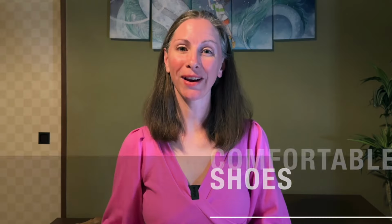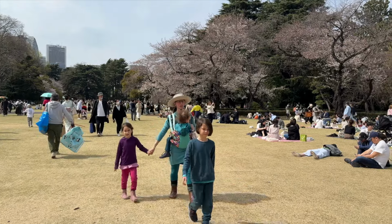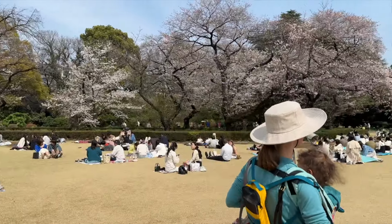Wear comfortable shoes, as you will likely be walking a ton while visiting Japan. Walking to catch a train or bus, walking for sightseeing and shopping, you might be walking all day long. Also be prepared to remove your shoes frequently. You may want to opt for slip-on shoes, and clean socks are always a good idea.